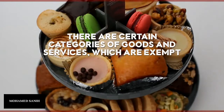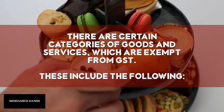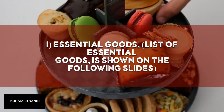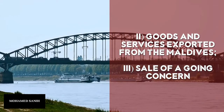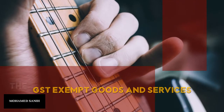There are certain categories of goods and services which are exempt from GST. These include the following. 1. Essential goods. The list of essential goods is shown on the following slides. 2. Goods and services exported from the Maldives. 3. Sale of a going concern. GST exempt goods and services.